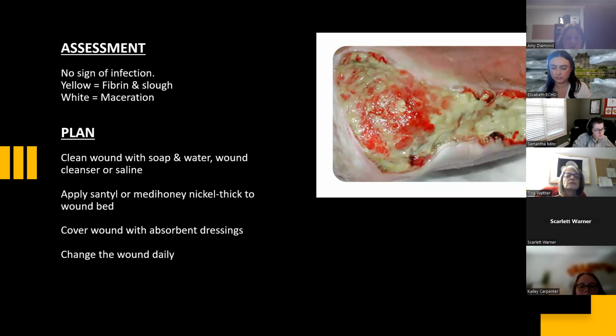So I wanted to just show here a wound for a couple points. We want to look at the assessment. So I talked about the wound bed preparation. And a point I wanted to make here, because I see this from the ERs, the urgent cares, and sometimes coming in from primary care, this is not pus. So what you're seeing, this is adherent yellow tissue, which is fibrin and slough. Okay, it's non-viable tissue that needs to be removed from the wound for effective wound healing to occur.